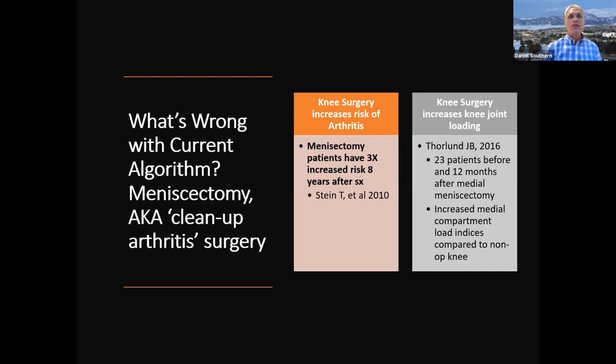The problem with meniscectomy, which is done for knee meniscal tears, is that it increases your risk for arthritis. Over the course of about 8 years, your risk of arthritis goes up at least 3 times. Why should that be? Well, it's not hard to imagine why. If you take out the cushioning structures in the knee, the loading forces in the knee increase. And if the loading forces increase, degeneration in the knee is accelerated.